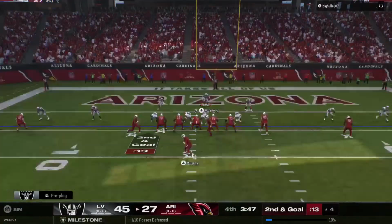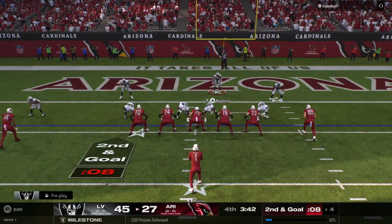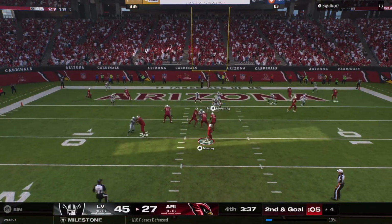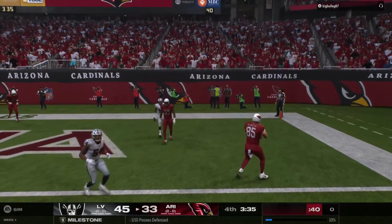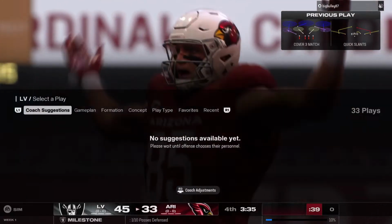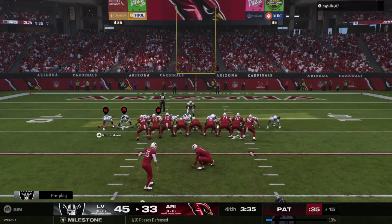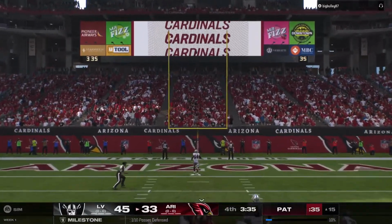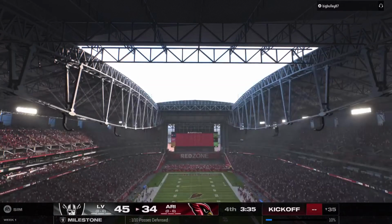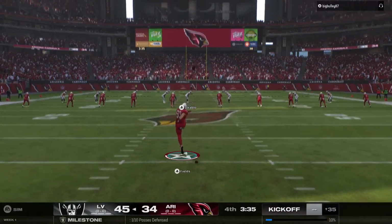Murray looking to change the play here. 2nd and goal at the 4-yard line. Come back. They'll stick with the passing game as he looks to throw. Touchdown! Trey McBride from 4 yards out. And the Cardinals have got it back to a 2-score game here in the 4th. Extra point splits the uprights, and that'll make this now an 11-point deficit. The Cardinals set now to kick this one away, and off we go.